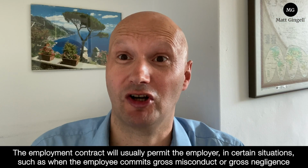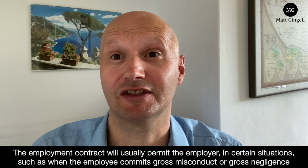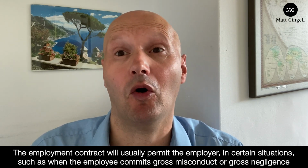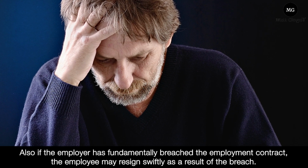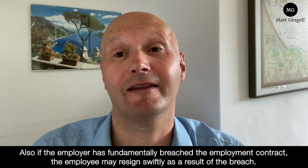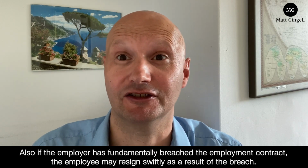The employment contract will usually permit the employer in certain situations, such as when the employee commits gross misconduct or gross negligence, to terminate the employment contract with immediate effect. Also, if the employer has fundamentally breached the employment contract, the employee may resign swiftly as a result of the breach.